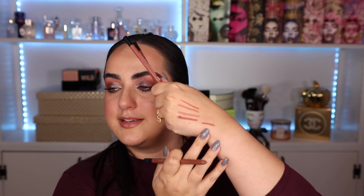Let's move on to Huda lip liners. Terracotta is like a really nice mid-tone brown. Sandy Beige is a really pretty chocolatey color. And then my actual favorite one is Pinky Brown from Huda Beauty. Pinky Brown is amazing. Natasha Denona has some of my favorite lip liners as well.